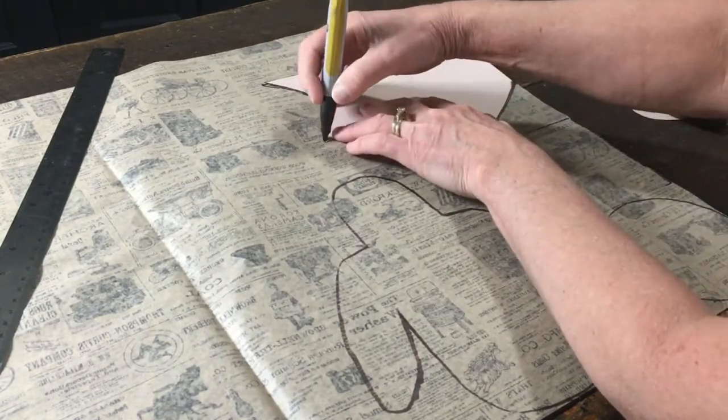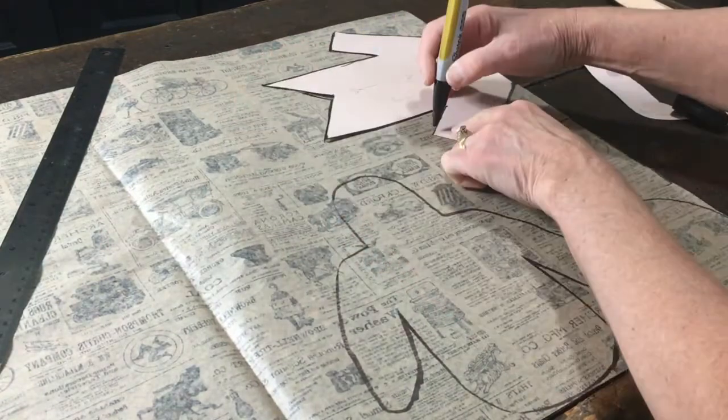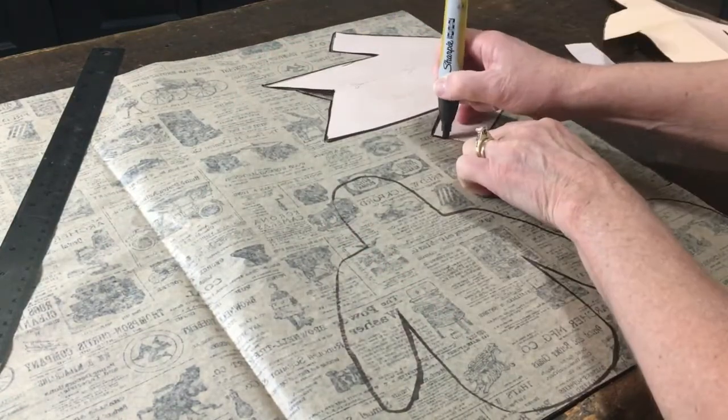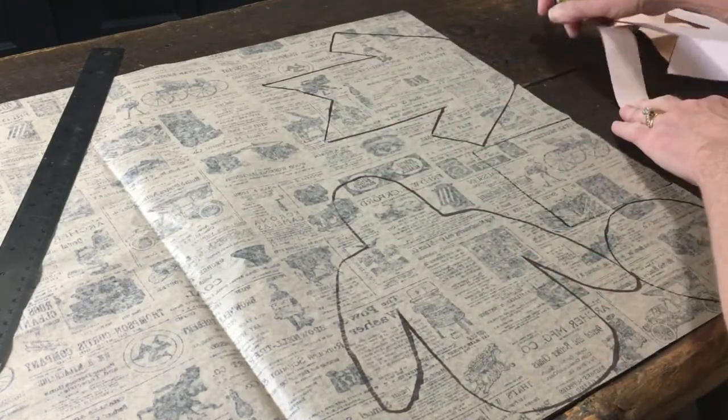And then where you would actually cut the pattern, I like to draw the little X with the loops, which is the resemblance of a pair of scissors. So that's what I do, the places that you would cut.